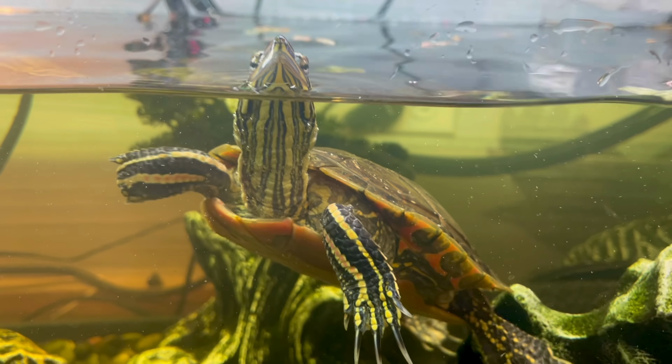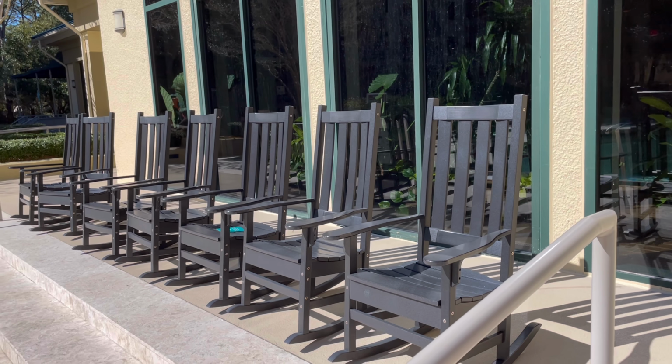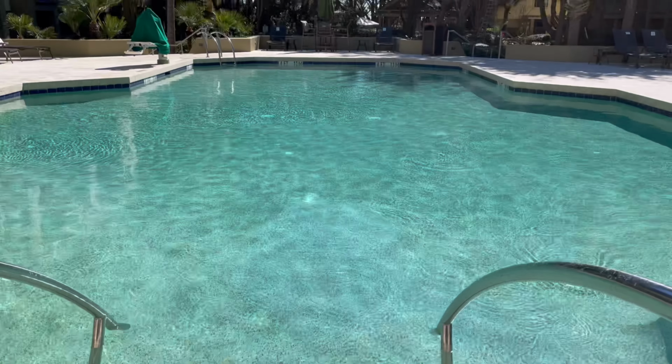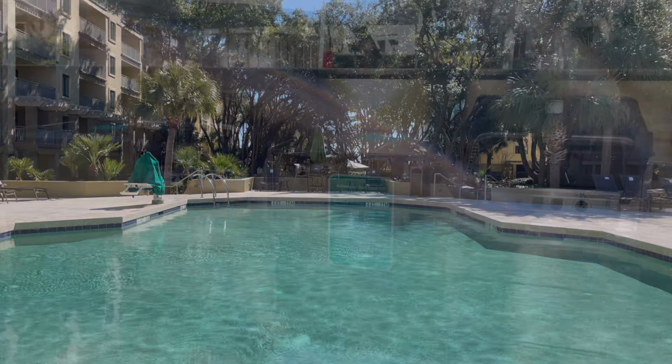This here is a view from our villa. This was the heated outside pool. The other 2 pools that were bigger and a little bit more dramatic were not heated. But the pool water was pretty warm. It was a little tough to get out because it was January and it was like 60, maybe 50 degrees some days. But it was good.